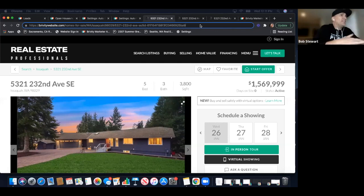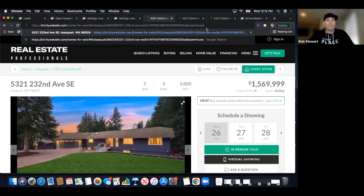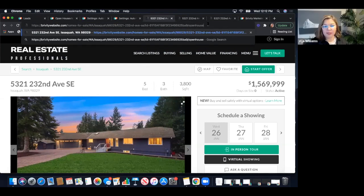And this might be slightly different on the CRM, the website you use. Some of you guys might even use an open, or what are they, Open Home Pro, Open Door. I don't know. There's some different apps out there, right, that people can do these things on. We do it like this at Brivity. We just come in here and we add /openhouse at the end of the URL on the property that we're about to hold.